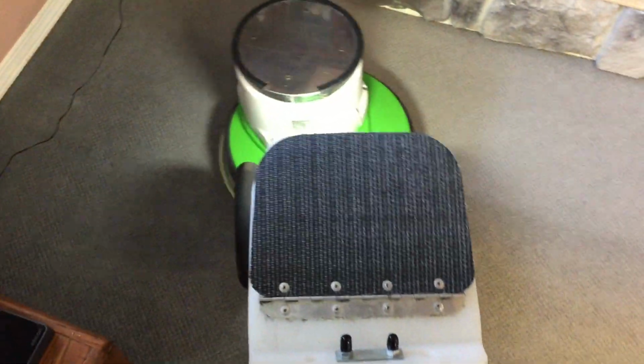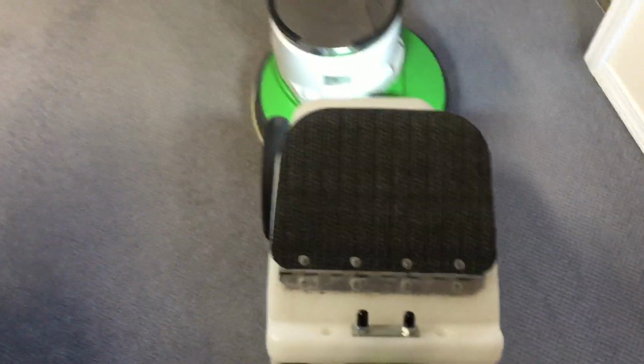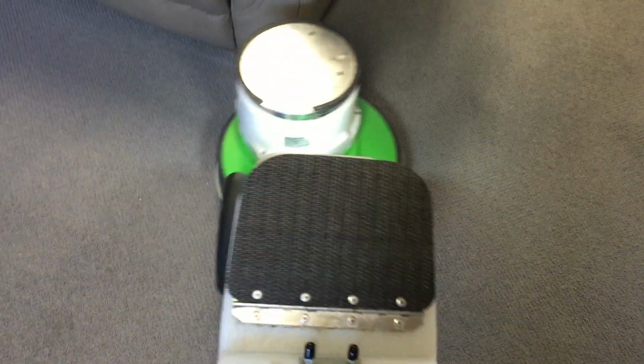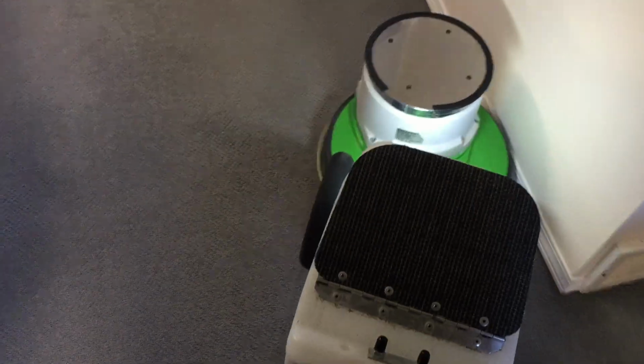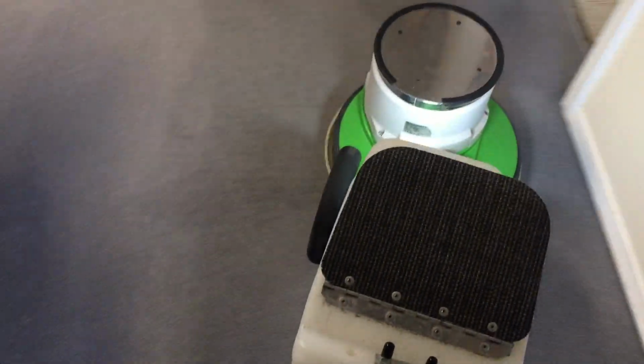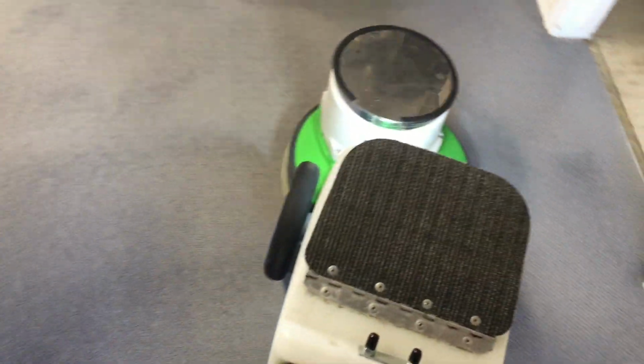I'm using ClO2 in my solution, which is a hospital-grade disinfectant deodorizer sanitizer. Very effective at removing odors and bacteria, germs and bacteria are basically eradicated with it. So that's all part of the process of the cleaning. So there is no odor present, both when I'm cleaning and when I'm done. So we have an odorless process.